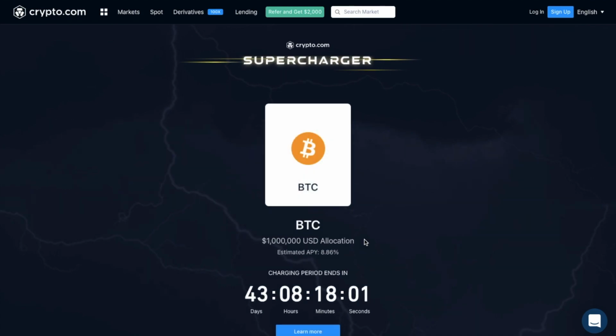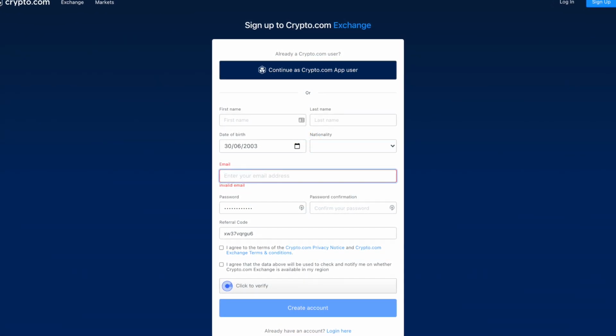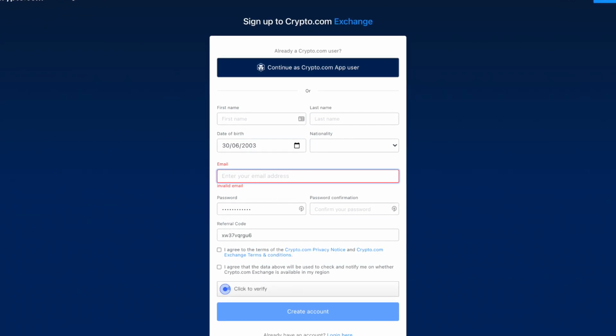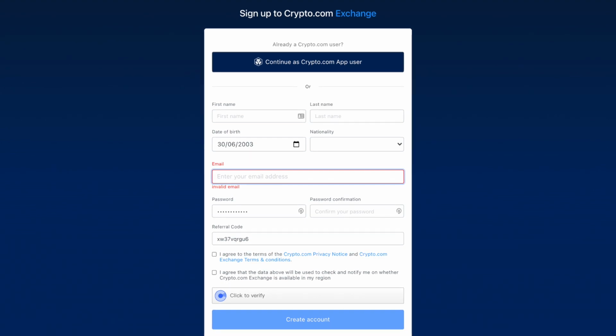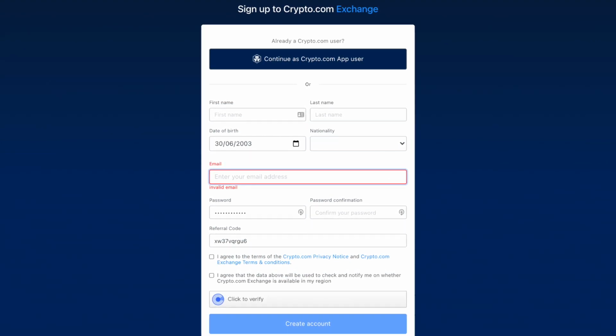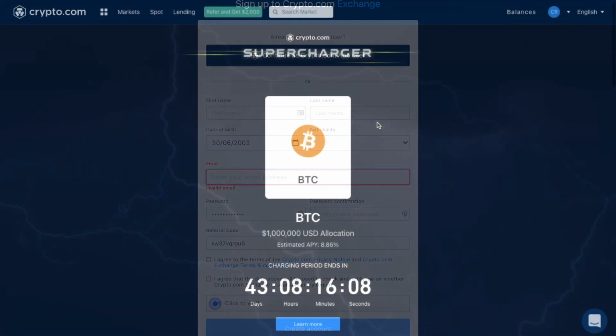And to get started, you'll need to head across to the Crypto.com exchange site, then across to Supercharger. You'll also need to sign into your exchange account. If you haven't already got one, I'll pop a link in the summary below, and that'll get you up to $50 when you stake. And you'll need to be starter level or above. Unfortunately, those in the US, mainland China, and Hong Kong residents are not eligible.